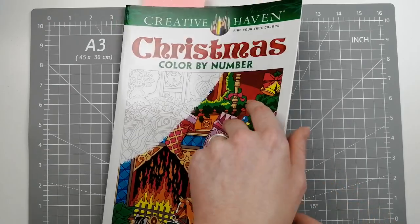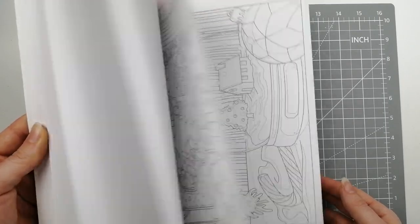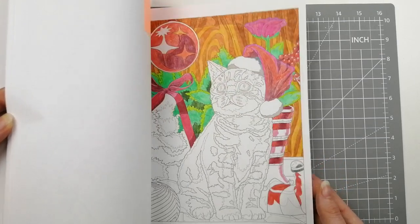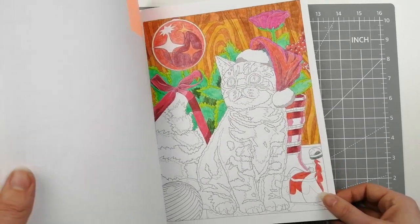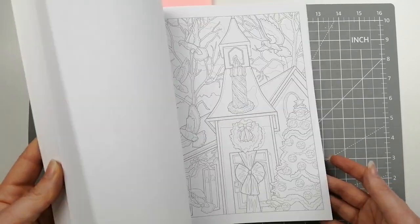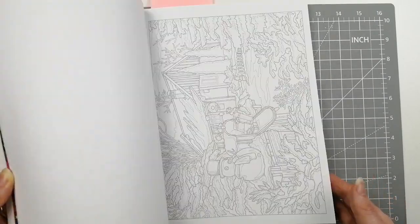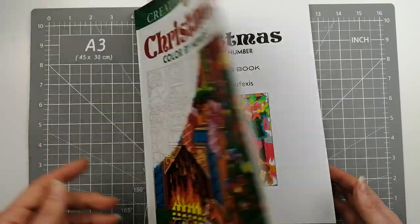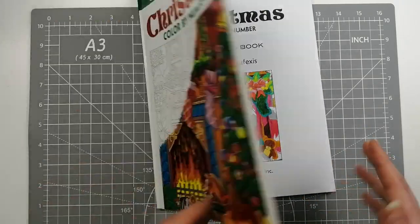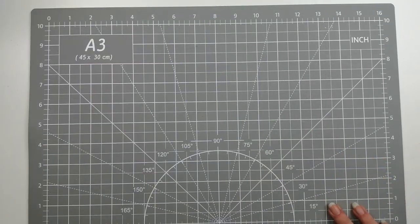I have George Tufexis Christmas Colour by Number. Beautiful book. I've done part of one page somewhere, I do believe, yes, in a pencil that didn't really like this paper. And I've had it a few years now and I've never come back to it. It's just not really my kind of thing. I'm not a big Christmas colouring book fan, and I know I have a niece that will really enjoy these.